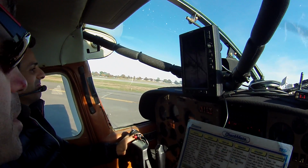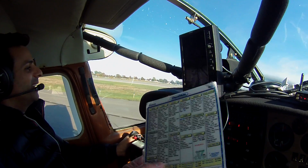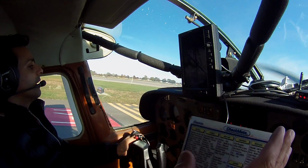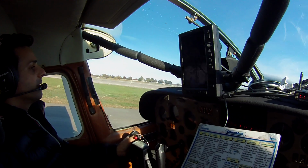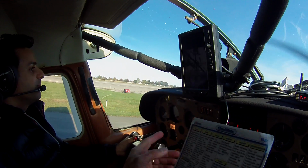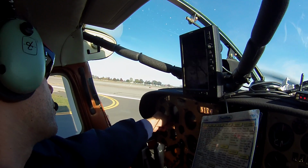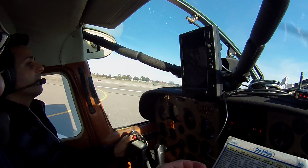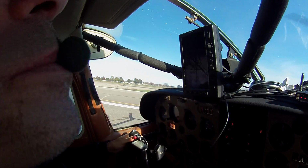Okay, let's complete the taxi check. This is a good speed, maybe a little bit slower, for comfort level. He said clear to cross runway 1, so we take it all the way to the end. Attitude indicator is tested, turn coordinator tested, heading indicator, the compass, it's good. We are at about 140, right. And runway 32 for departure. The next thing on the list is going to be a run-up.